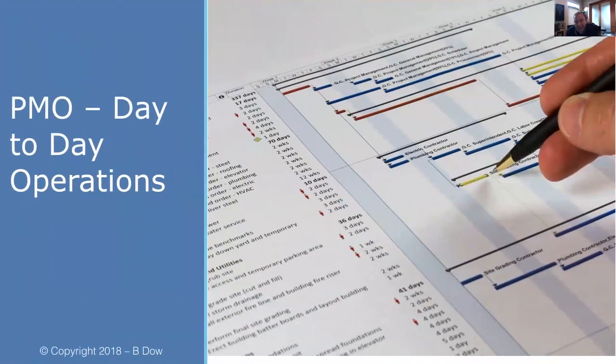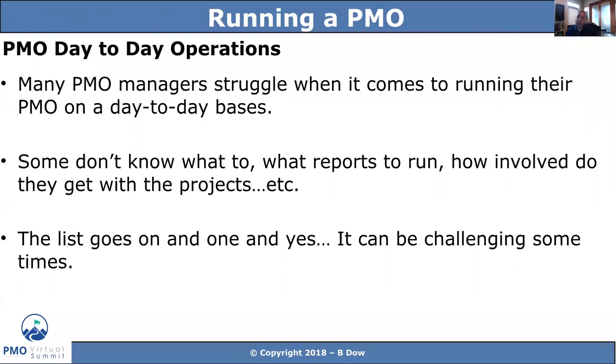Okay, one of the key components of running a PMO from a day-to-day operations perspective is really, what do you do? Like, what do you do on a day-to-day basis? And a ton of PMO managers, believe it or not, get stuck with this. They just don't know what to do. So what I've done is I've kind of broken it down and said, what can you do? So many PMO managers struggle with this, right? What do you do on a day-to-day basis?